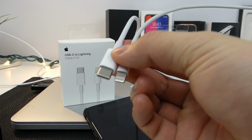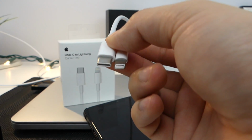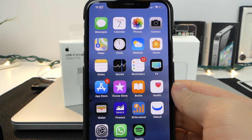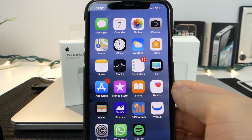So there you guys go. This is Apple's sort of gimmick to get you to buy this. I do feel, in all honesty, that they limited the speed of the iPhone 10 charging just so they can sell this kit right here. And I'll tell you guys this, if you don't have the fast charging cable, you're charging at a horrendously slow speed. You'll never get a full charge throughout.